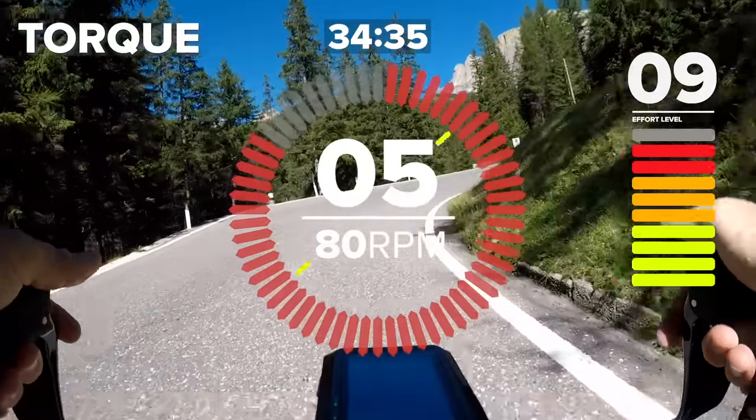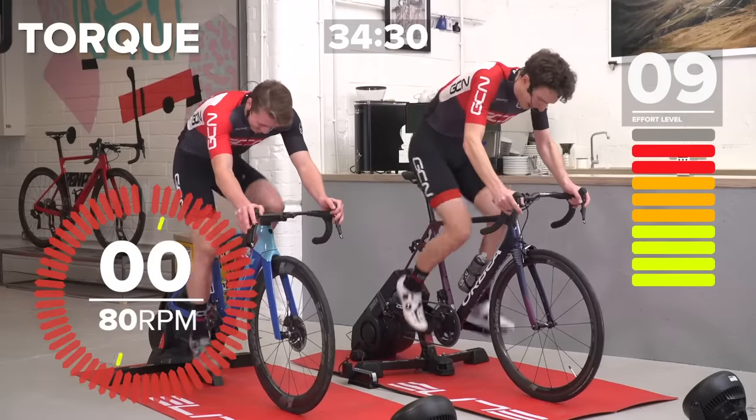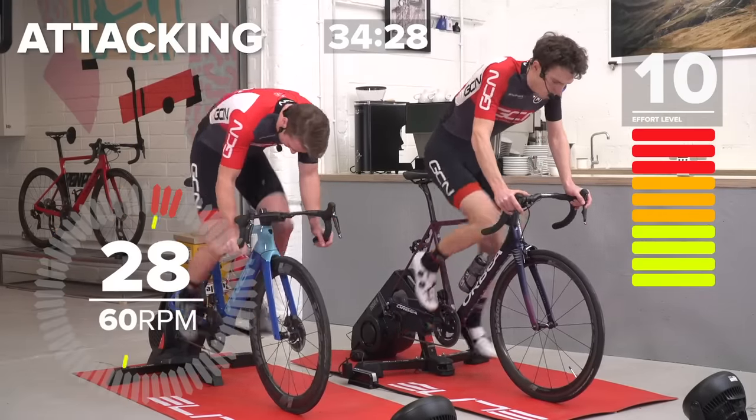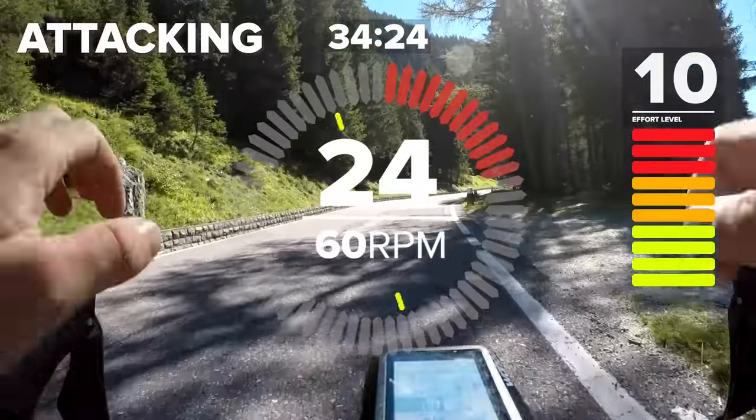Okay, get ready for the out of the saddle attack. 4, 3, 2, 1, out of the saddle. Here we go. You can either do this in the drops or on the tops.